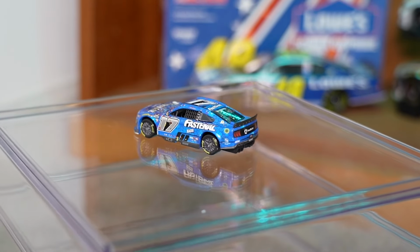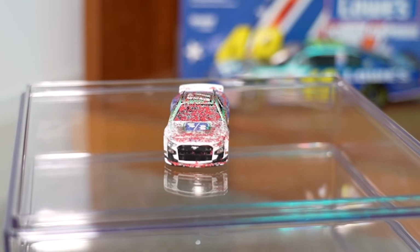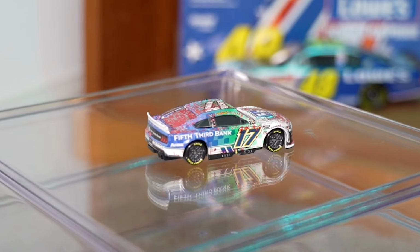Just overall, again, RFK does such an incredible job with their paint schemes, and same thing with this Fifth Third Bank scheme. It's probably one of my favorites that they've ever had. I just like the flow of the white to the green to the blue, and then you have that kind of checkered flag pattern on the side too, which is really cute. So definitely one of the schemes that I love. Love the race winning schemes a lot more. Love all the confetti. Let's move on to this Ryan Blaney body armor diecast.